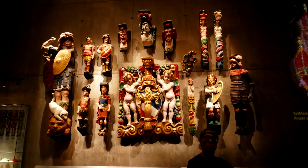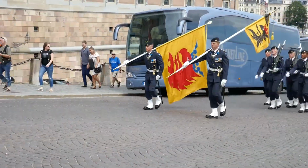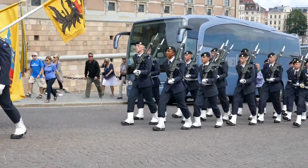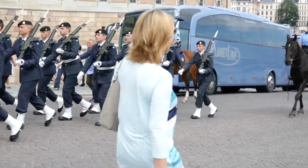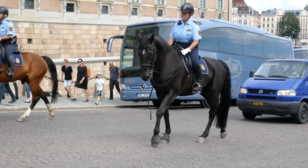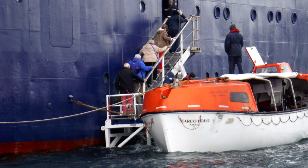We left the museum in time to see the changing of the guard at Sweden's parliament. And then returned to the ship on a tender boat.